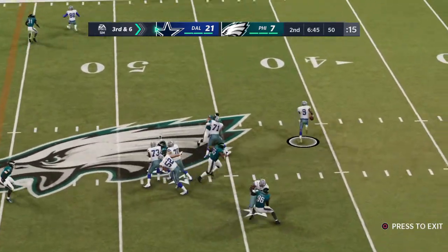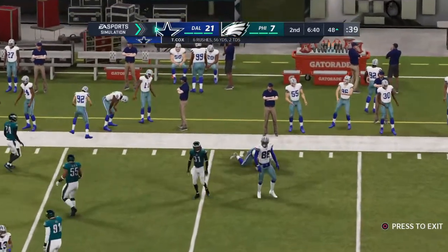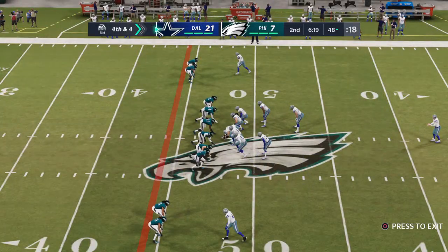From the midfield stripe, they'll look to throw. Flushed out right. He can run for it, and he will. The quarterback on the scramble. He opted to go with his scramble, gets 2 yards, and now it's 4th.